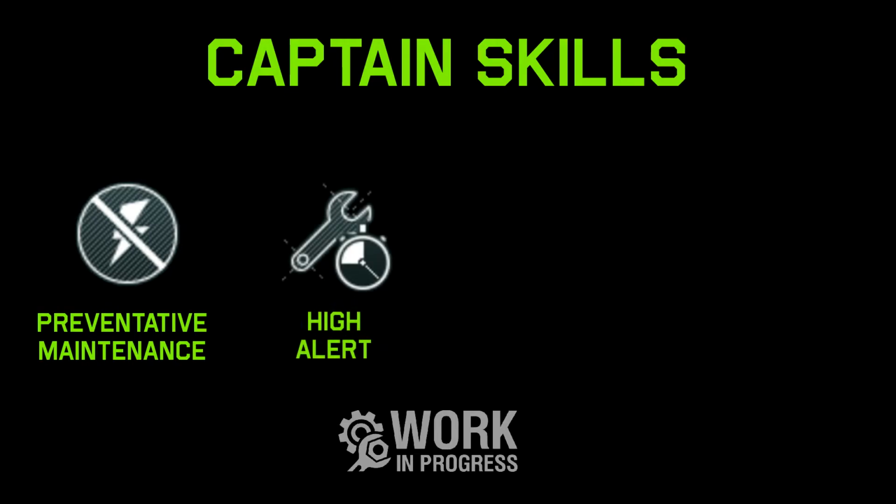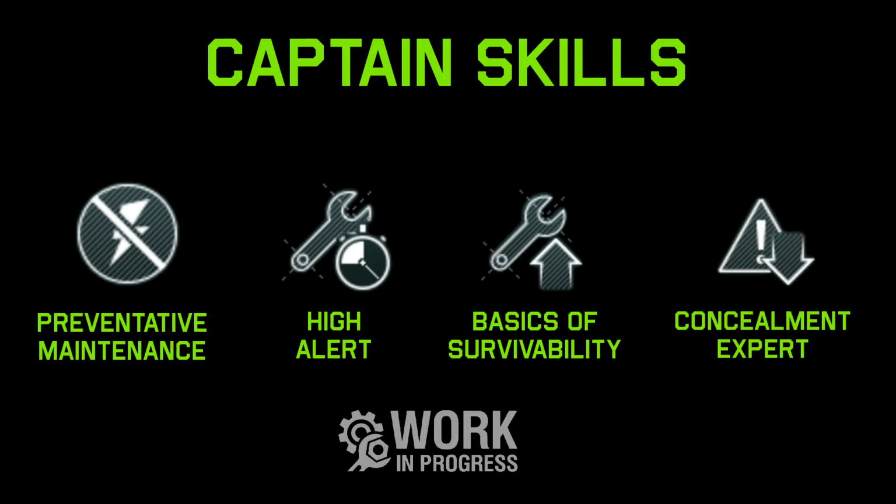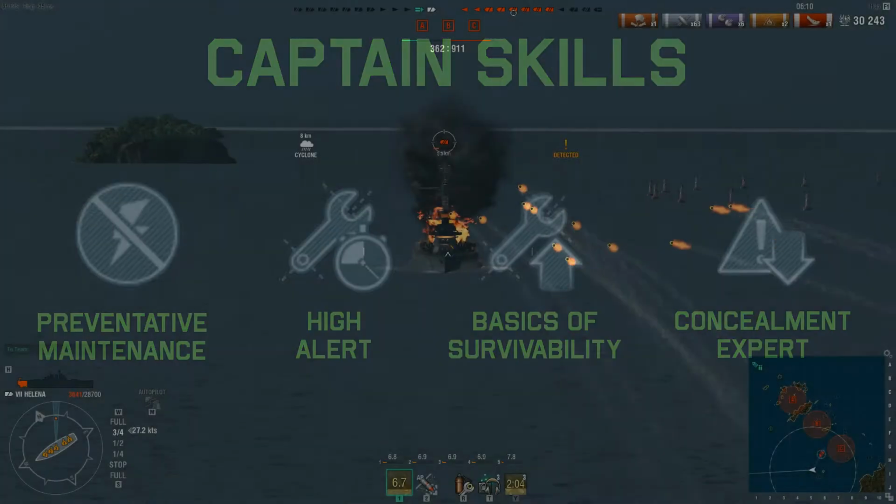Next, for 2 skill points, I would pick high alert as it reduces the reload time of the damage control party consumable by 10%. And next, for 3 points, I would choose Basics of Survivability in order to reduce by 15% the time of repair, fire extinguishing, and recovering from flooding. And last, for 4 skill points, and now a total of 10 skill points expended, I would choose Concealment Expert to reduce Helena's range to be spotted by 12%. These choices, I think, will really help with keeping Helena in the game longer by boosting her resiliency when taking damage in battle.